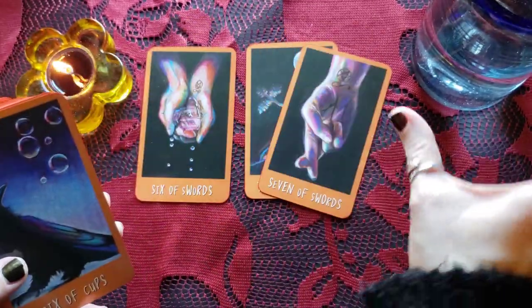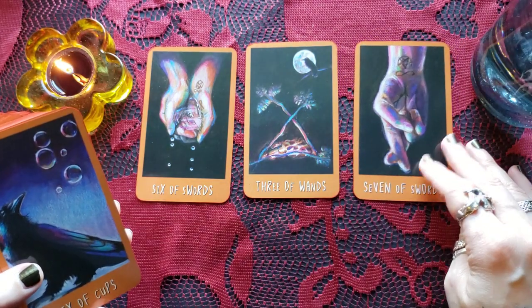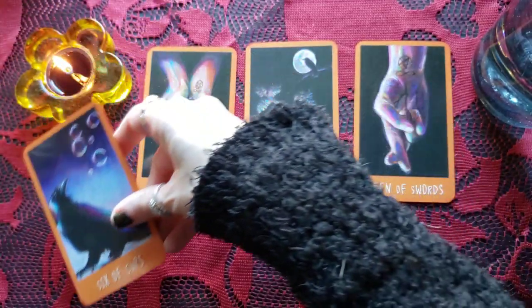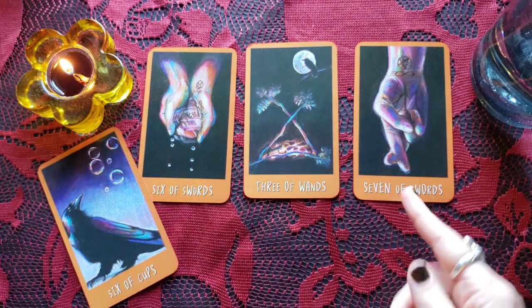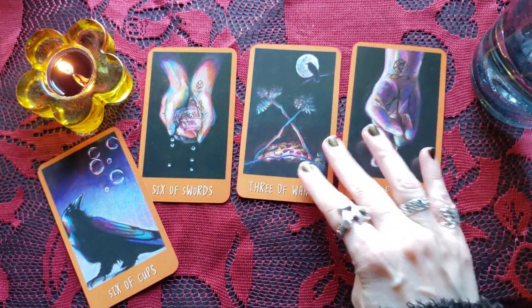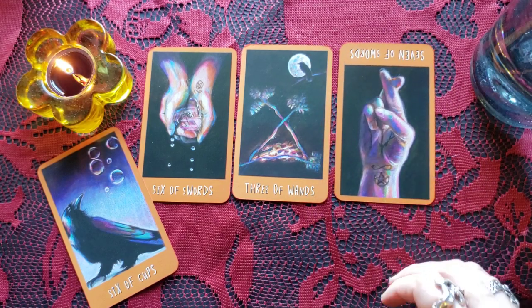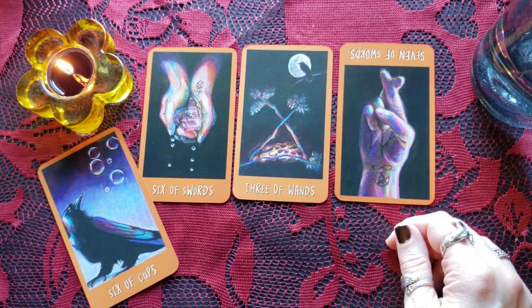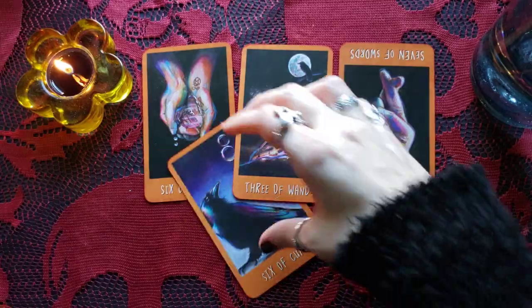Just for example, say this is our reading right now. 6 of Swords, 3 of Wands, and 7 of Swords. And say we even have this one here. You can use directionality. You can go with the way that the cards are positioned. Like, if this was reversed, then this hand is upright, so this person's more direct. Yeah. This deck is very, very simple and very easy to read with.